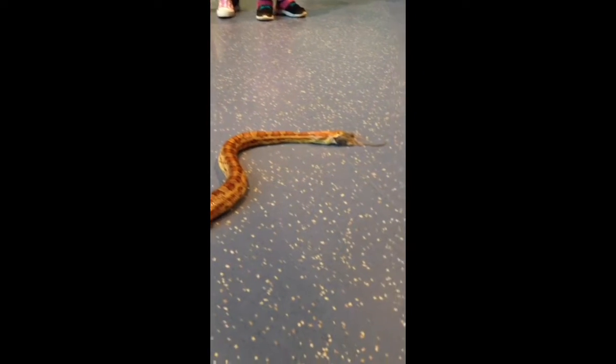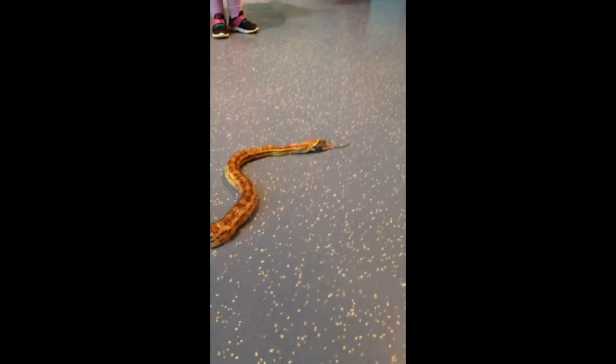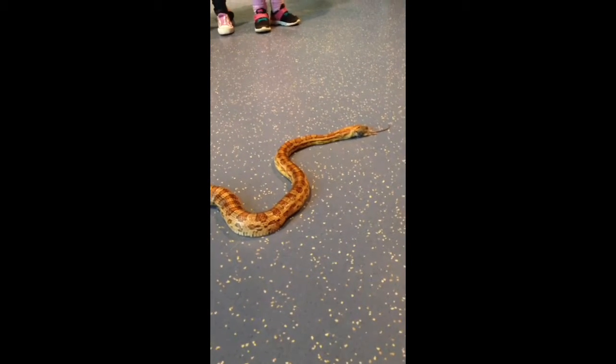You can see how he's working his way through that mouse. He looks hungry. And all the way down, bit by bit. Yeah, so that's his sister in there. That's Striker. And Striker ate just a few days ago, so Striker's still not hungry yet.